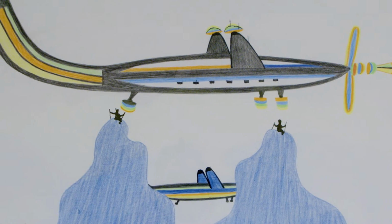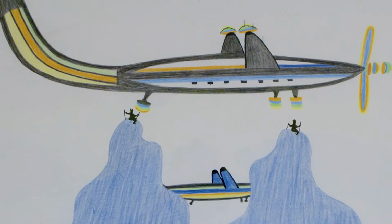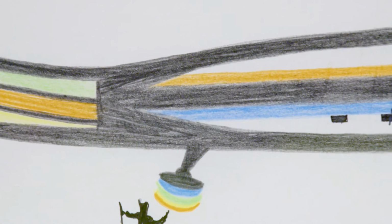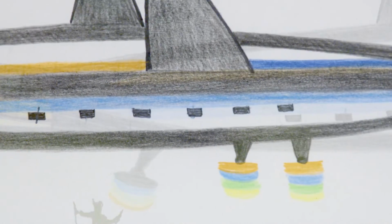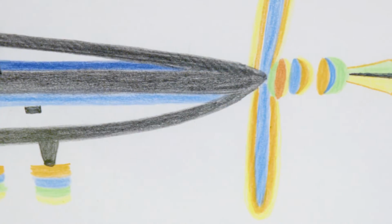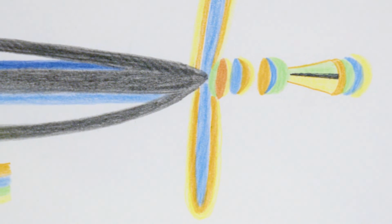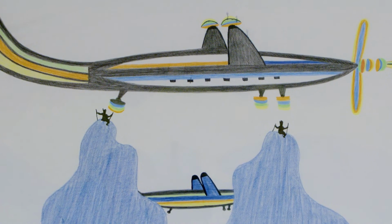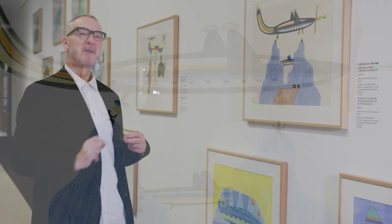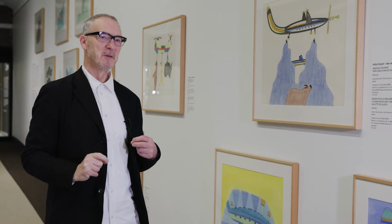It's too easy to call them aeroplanes. Pudlo Pudlat was fascinated by the technology of aeroplanes. He was really interested, but he had an astonishing imagination. And he transformed them into UFOs, extraordinary UFOs of a gigantic size. But size is different in Pudlo Pudlat's universe. It indicates what he's most interested in.